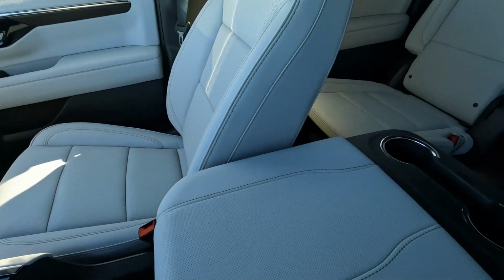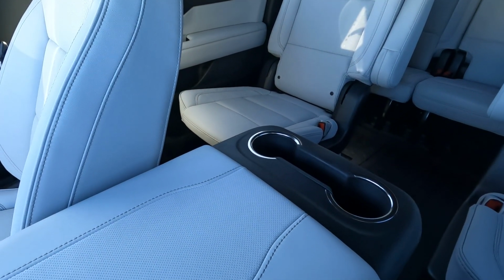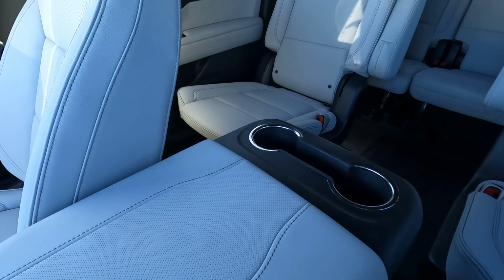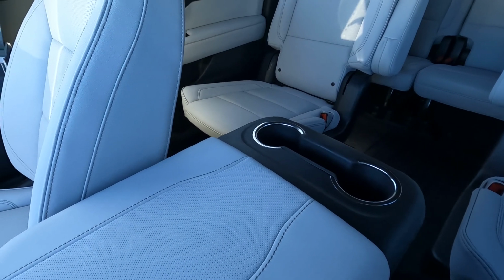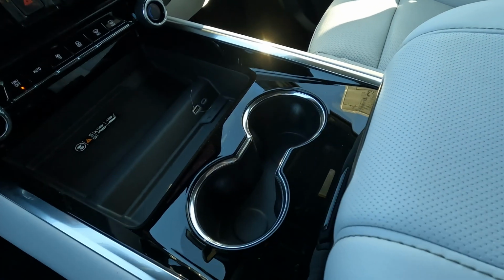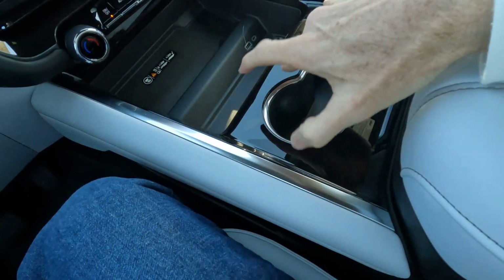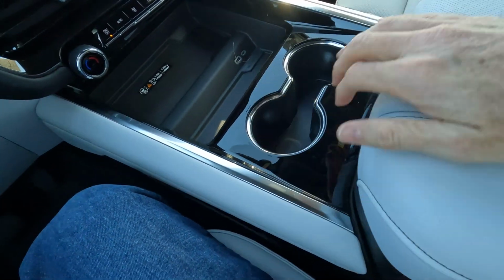And if your middle row passengers are really lazy and don't want to reach up and get their drinks out of the drink holders, I guess you could present them to them back there and they wouldn't have to reach as far. And you're also going to have typical conveniences such as the cup holders up here. It does have the piano black or gloss black finish around that, so just make sure you don't pretend like you're playing the piano and fingerprint that all up.